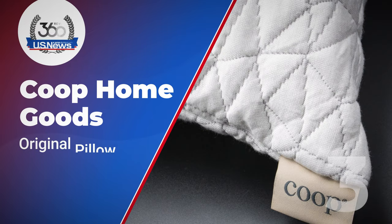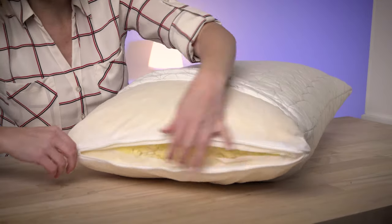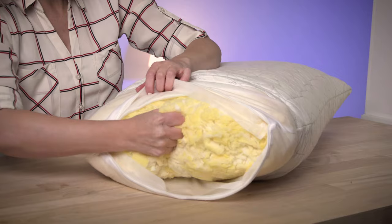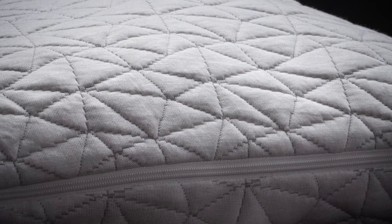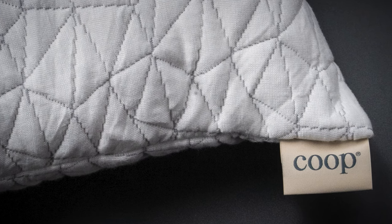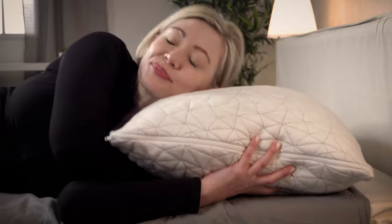At number 3, we have the Coop Home Goods Original Pillow. This is an adjustable pillow that comes with an extra 0.5 pound of pillow fill. That makes it easy to add or remove fill and find the best loft for your body and sleep preferences. The fill materials are a mix of memory foam and microfiber that is CertiPure US certified for low chemical emissions. Quilted Lotra fabric makes up the cover for the original pillow. It's designed for maximum breathability, and the company recommends sleeping directly on this cover, which you can clean in the washing machine as often as you'd like.